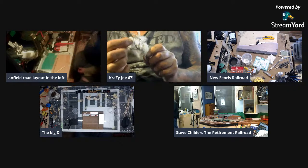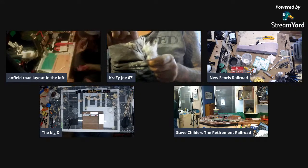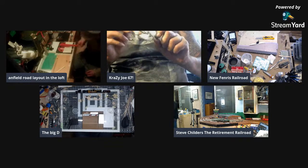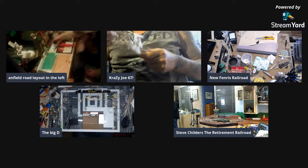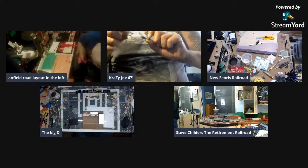I've just finished doing a little scene up on the industrial area. I've just done a load of work on the industrial area. Cool. I'm actually working on the bench, but the original camera angle has bust. The camera bracket has just snapped.